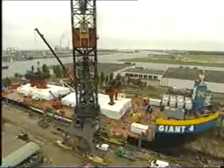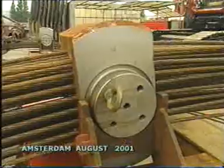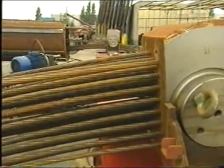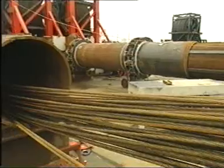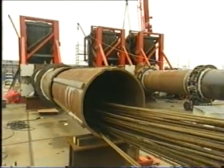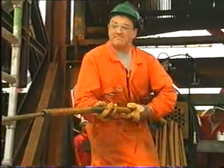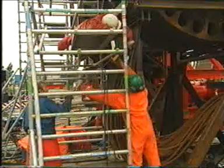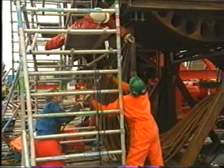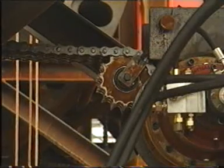While the pontoon sets course for the Kursk, the finishing touch is put on the Giant in Amsterdam. As all parts need to be assembled on site, an assembly line is created on the quay immediately next to the Giant 4. First, all lifting cables are guided through the strand jacks. The next step is to guide them onto the reels. More than 200 kilometers of cables are controlled in this way.